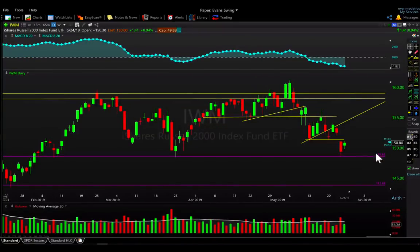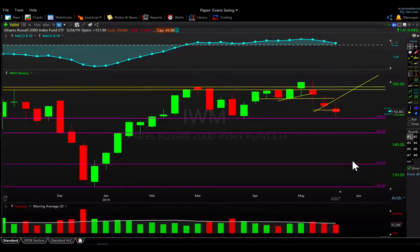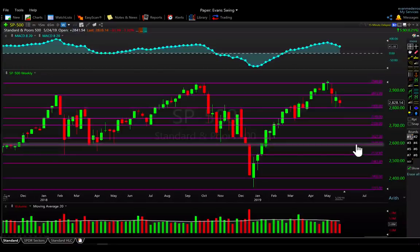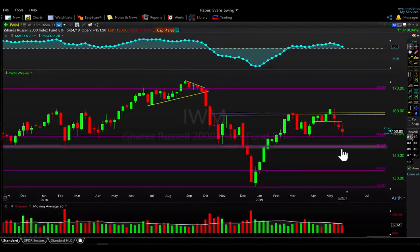We tested the March lows around 148. This is going to be the important level, just like 2,800 is in the S&P 500. This 148 area, the March lows, is going to be the important zone to hold here for the Russell 2000. The MACD does remain in positive territory here on the weekly chart, and you can see we're coming back to test that. A good spot for the market to hold on to, along with 2,800 in the S&P 500, if we are going to keep this pullback contained.